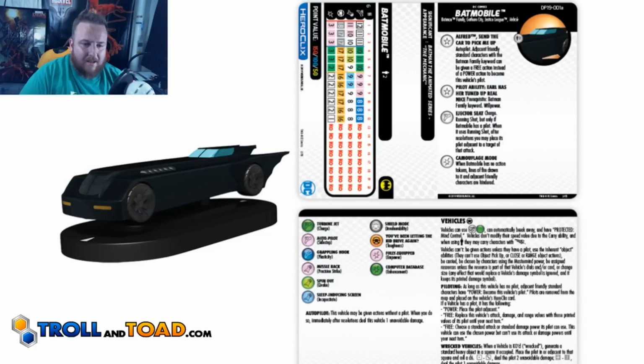Then the other trait is called Pilot Ability. Earl has her tuned up real nice. Prerequisite, Batman family keyword, willpower. So willpower is always good. Then the special on the movement is called Ejector Seat Charge, running shot, but only if Batmobile has a pilot.